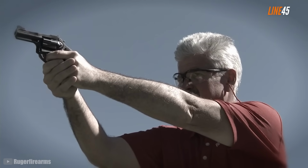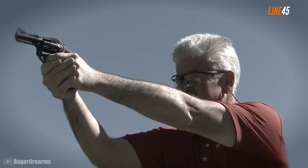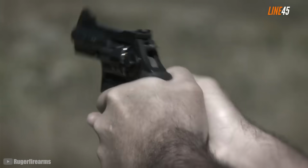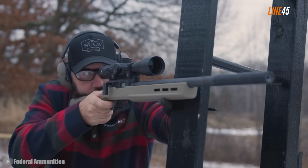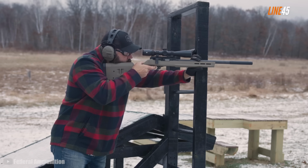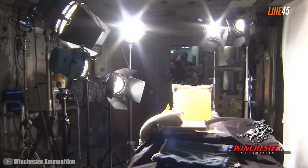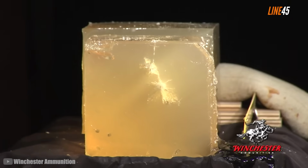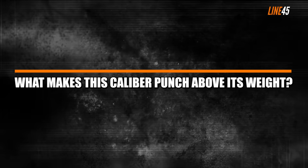In the grand scheme, the energy output is what really sets it apart. Most .22 LR rounds barely crack 100 foot-pounds. The .22 Magnum delivers around 300 foot-pounds from a rifle. That puts it right next to .380 ACP and within striking distance of light 9mm loads. And all of that comes in a rimfire package that's easy to carry, easy to shoot, and easy to store. So if you've been lumping .22 Magnum in with the rest of the plinkers, it might be time to rethink that. But what makes this caliber punch above its weight?